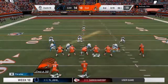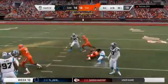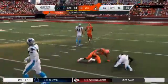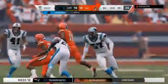They'll try again from the 36 on 2nd and 10. From the gun, it's a give to Chubb. 2nd down, a little more productive than 1st. 7 yards on the gain. It gets him to 3rd and 3 now.